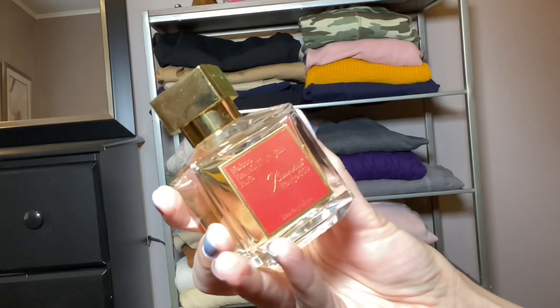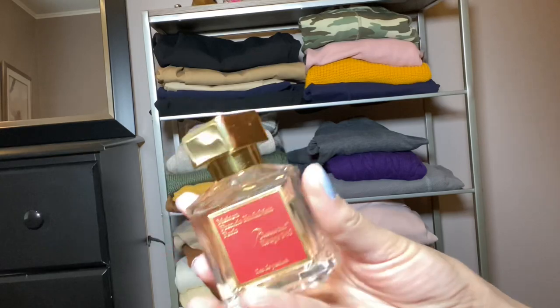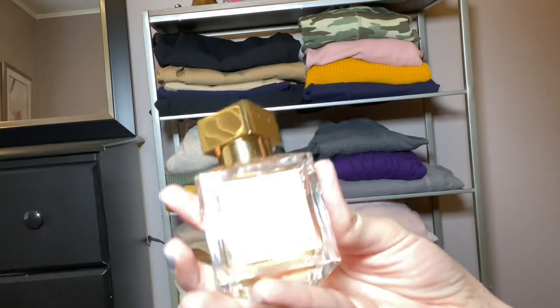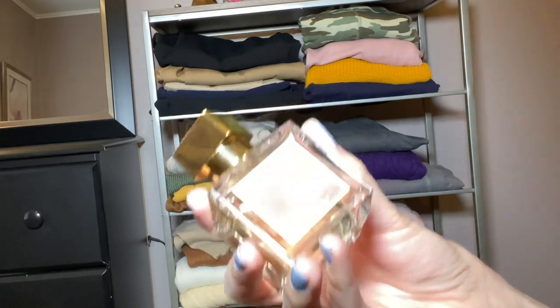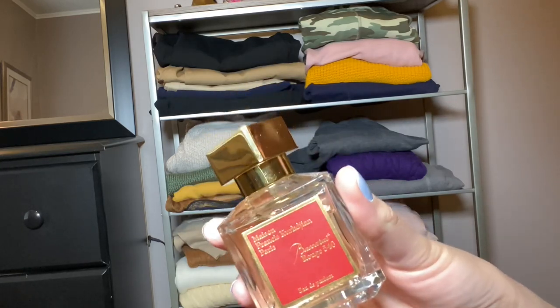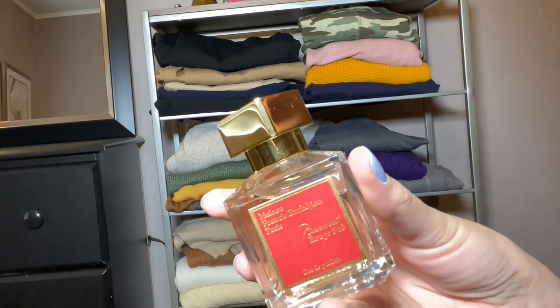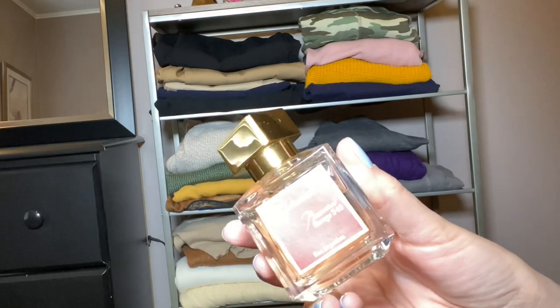I do just want to mention this perfume, because I got this as a Christmas gift to myself. It is the Baccarat Rouge 540. It's the most expensive perfume I've ever bought, but I love this scent so much. I don't even want to use my other perfumes, which is really sad. I am just really in love with this fragrance. Honestly, I haven't even been wearing my other perfumes very much because this is so amazing.